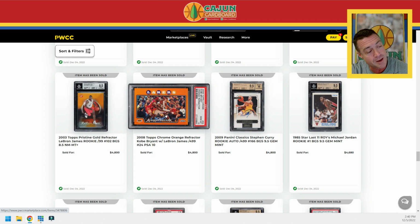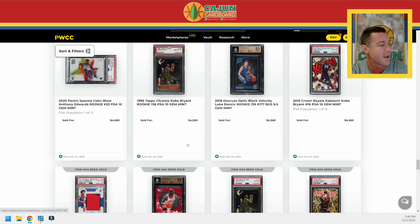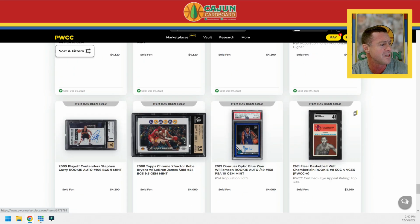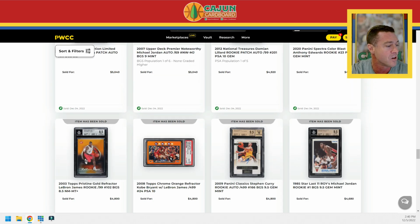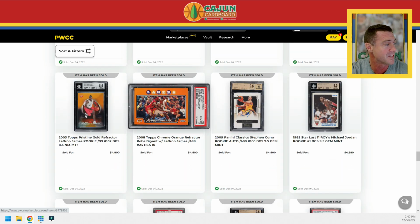The orange Kobe being guarded by LeBron goes for 4,800. So even though it's a higher serial number than the X Factor that we saw, it sells for 4,800. I think the X Factor was actually also a BGS 9.5, so that factors in too. So 4,080 for that X Factor, 4,800 for the orange PSA 10.